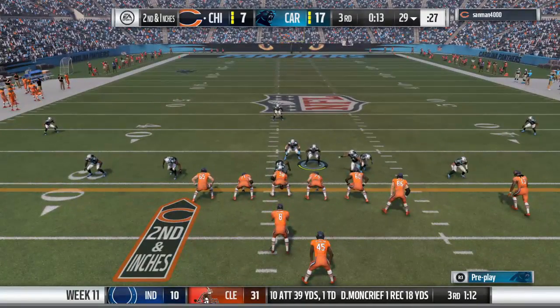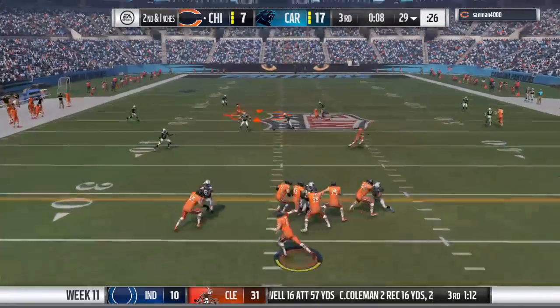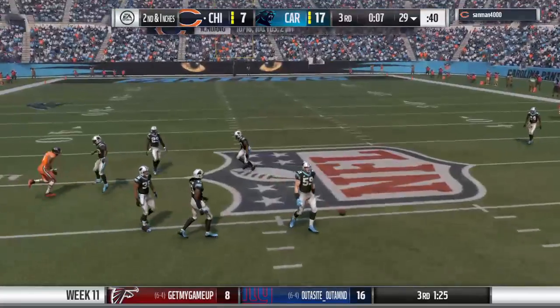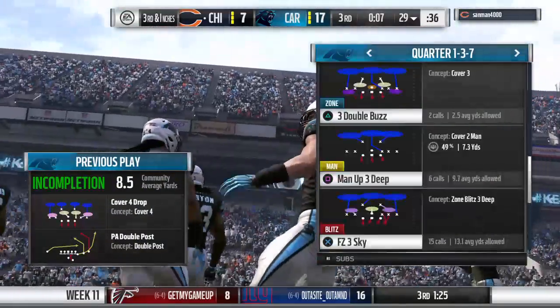Here we go now. Green, 30. On play action, they'll throw. Finding time. Looking middle, and it's incomplete. They were trying to get it there to Josh Doxson, and now it's 3rd down.